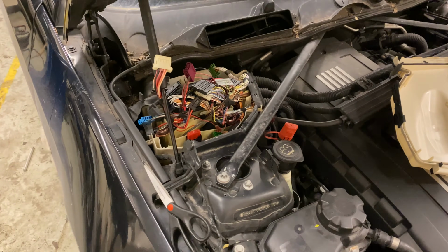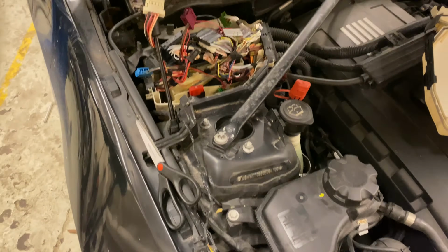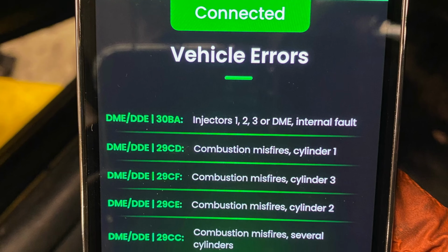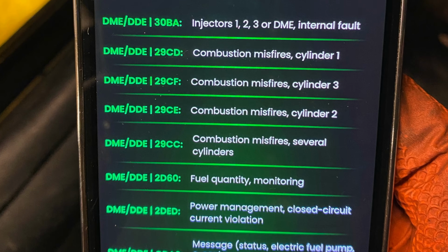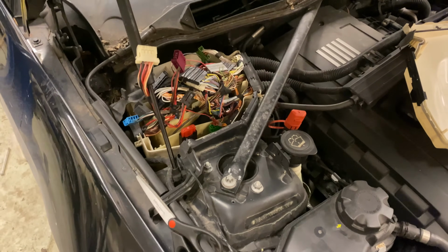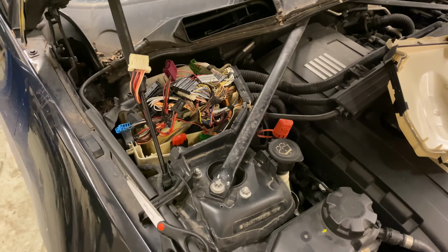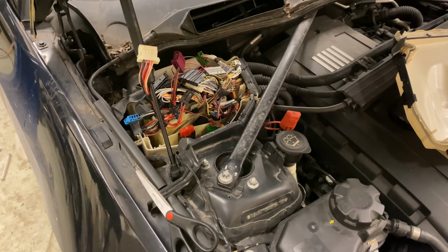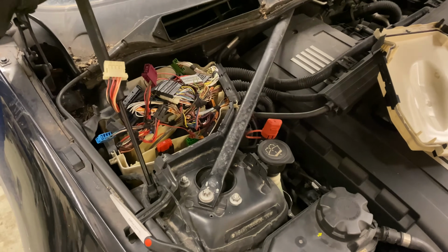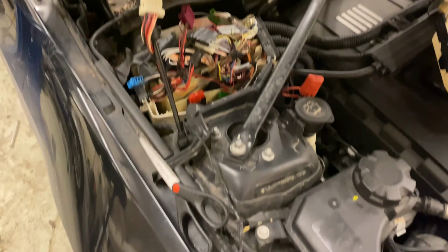Well, look where we are back at. I finally got 7 codes out of the car. A bunch of misfire codes, random cylinder misfire code, and then 1 code specifically stuck out. It was a 30BA, which is something to do with the injectors, or like an injector driver, or like a DME failure or something like that.